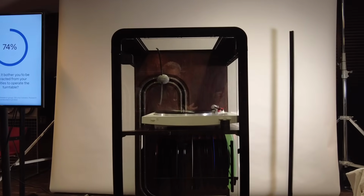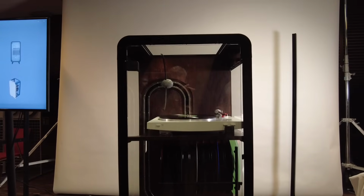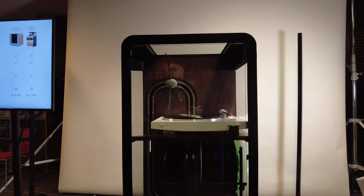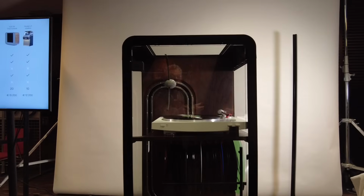So if you would buy this product, we would ship it for you. And in the process of installing it in your own apartment or house, we would also clean the records to place in it before you get it.